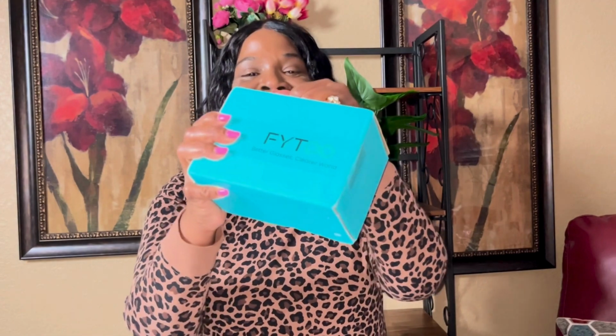So you guys, FYTOO is an online optical store that mainly has prescription and fashion glasses. So they have all different types, all different shapes at an affordable price. So let's go ahead and open it up to see what I got.